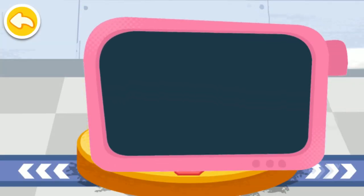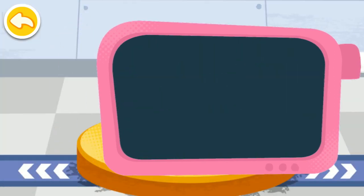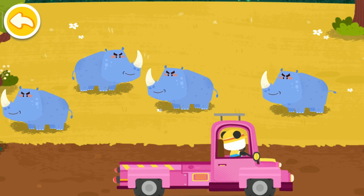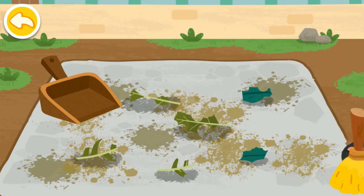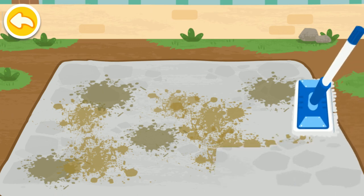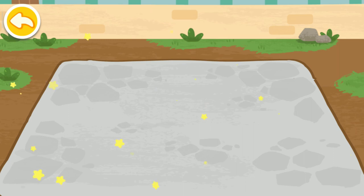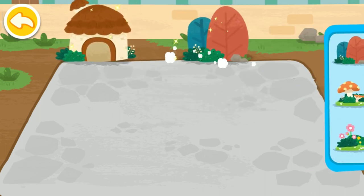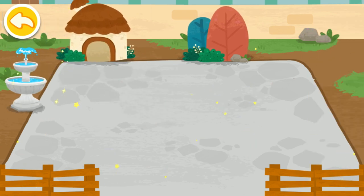Please help examine it. It is very healthy now. You've helped an animal again. Let's take it home. Rhinoceroses live in open grasslands. Goodbye, rhinoceros. Looks awesome!